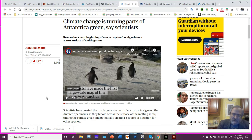So the audio was a little difficult to understand that, but basically the gist of it is seeing these algae and their appearance is indicating heating to allow them to thrive. This is basically the kind of a quick summation of it.